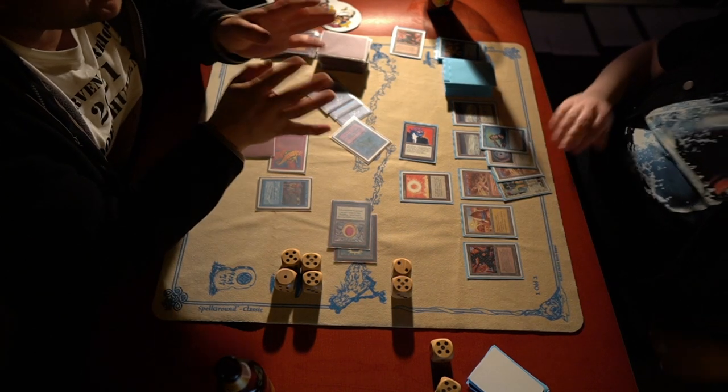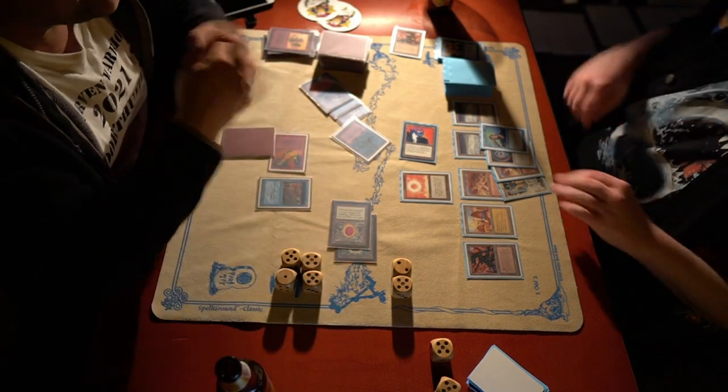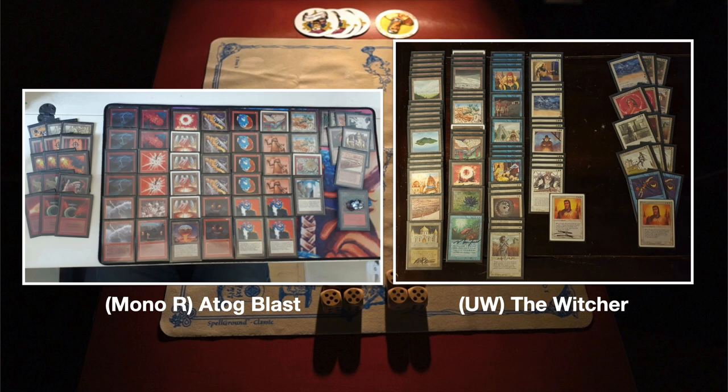And if you enjoy watching videos about this tournament, keep an eye on the channel, because for the next episode, we've got Mono Red Aatrox Blast. Here you can see the decks, by the way, by David Groom, taking on UW The Witcher. And it's a deck by Ado. And I'm just really looking forward to see this Witcher deck in action. We've got, of course, Witch Hunters. We've got Preacher. We've got just a super cool deck and very original. So I'm looking forward to see these two decks go head to head in round number 6 already of the Paladins of the North Cup.